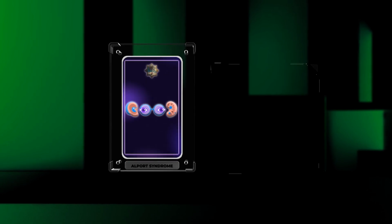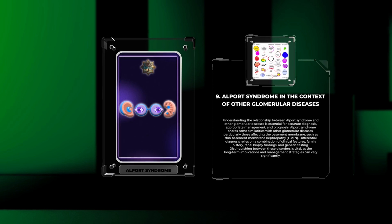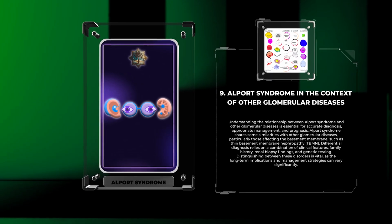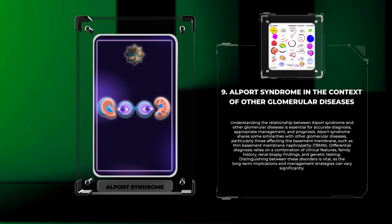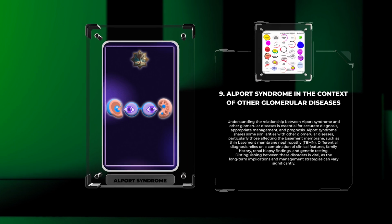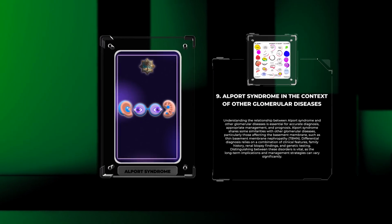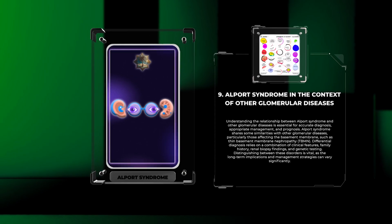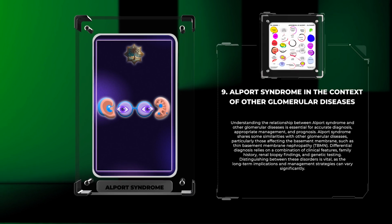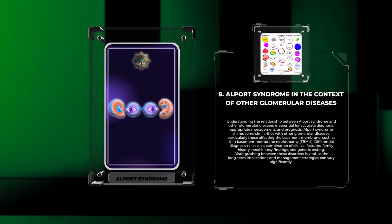Understanding the relationship between Alport syndrome and other glomerular diseases is essential for accurate diagnosis, appropriate management, and prognosis. Alport syndrome shares some similarities with other glomerular diseases, particularly those affecting the basement membrane, such as thin basement membrane nephropathy, TBMN. Differential diagnosis relies on a combination of clinical features, family history, renal biopsy findings, and genetic testing. Distinguishing between these disorders is vital, as the long-term implications and management strategies can vary significantly.